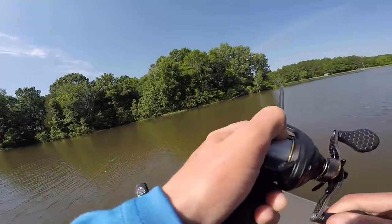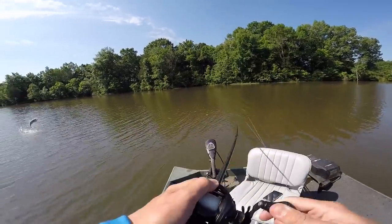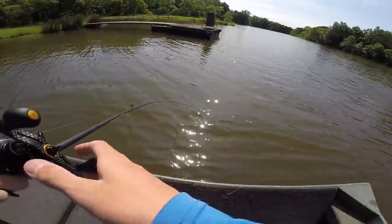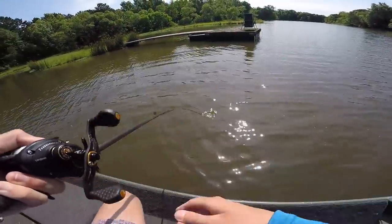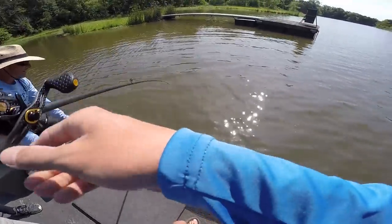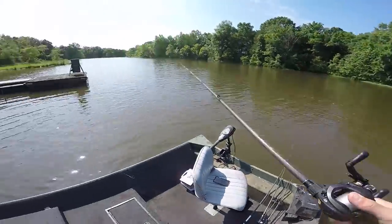Giant. Yep. I got a big one. Huge. 8 pounder. Yep. Do we have a net or not? Nope. Okay, all right. I got him. I'll get him. Yep. Oh. You gotta be kidding me.